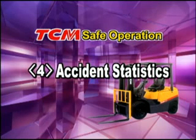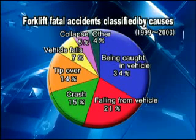Now let's look at accident statistics. Fatal accidents involving forklifts over the last 5 years were analyzed. This graph shows fatal accidents by cause. Being caught in the vehicle is the #1 cause and accounts for 1/3 of all the fatal accidents, followed by falling from the vehicle, tip over, and crashing into objects.